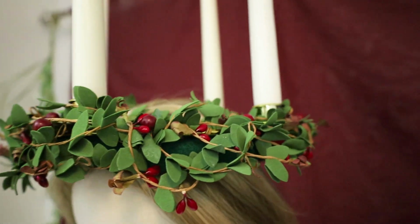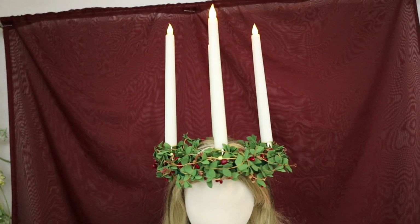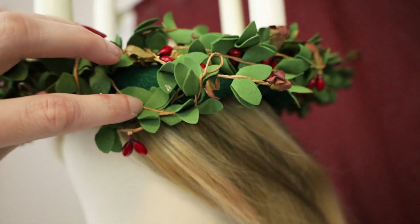The candles are LED tapers that run on batteries, and the base is actually a tabletop candle holder that happened to be the right size for my head, though it is far too uncomfortable to sit directly on my head. So it had to be well padded for both comfort and structural support. The crown is decorated with faux foliage in Lucia fashion, though I'm sure the most traditional fashion is to use real foliage. All right, so I have finally finished the crown.